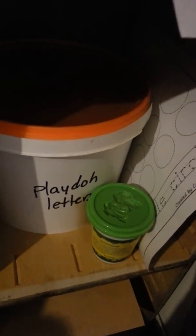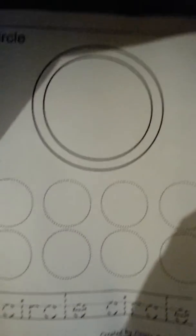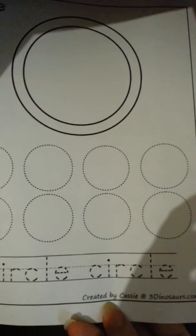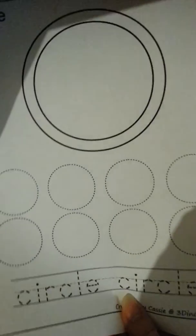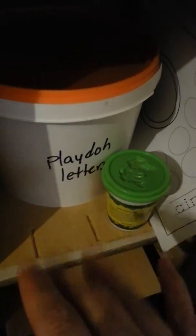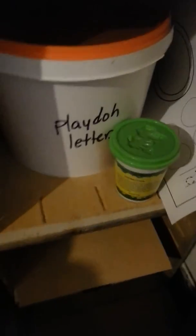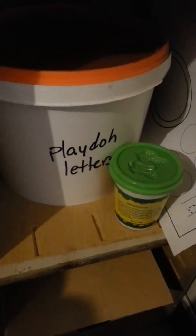For his motor activity for this week, coming up, I'm going to be using shapes. So I printed out this from 3dinosaurs.com, and it's pretty much just a circle. So I'm going to have him trace it with his pencil first, where the lines are cut through, and then I'm going to have him actually use his Play-Doh to do it in the bigger circle, to teach him to do the snakes with the Play-Doh, because he likes to do that too. So that's what he's going to be doing for his motor for the week.